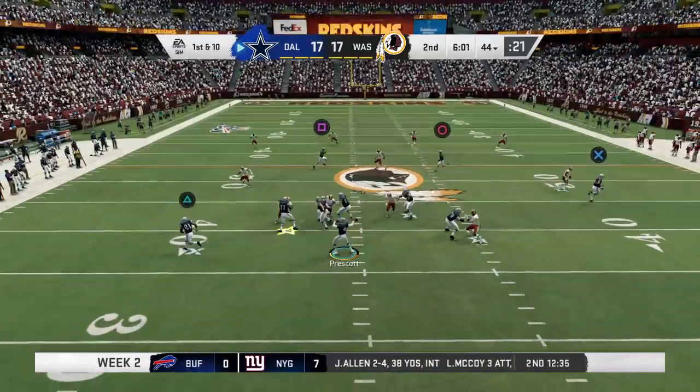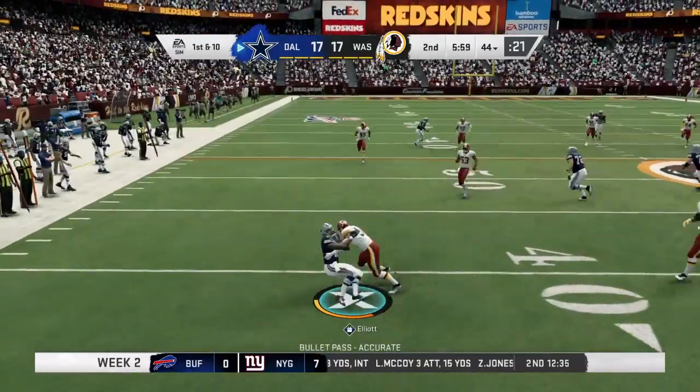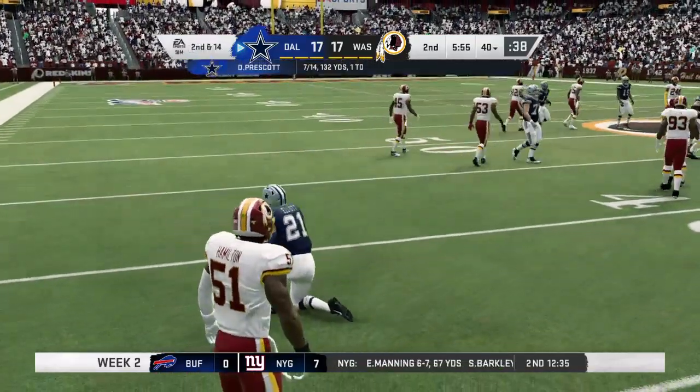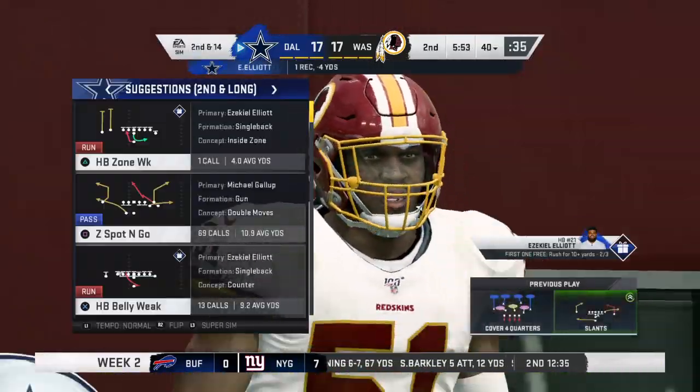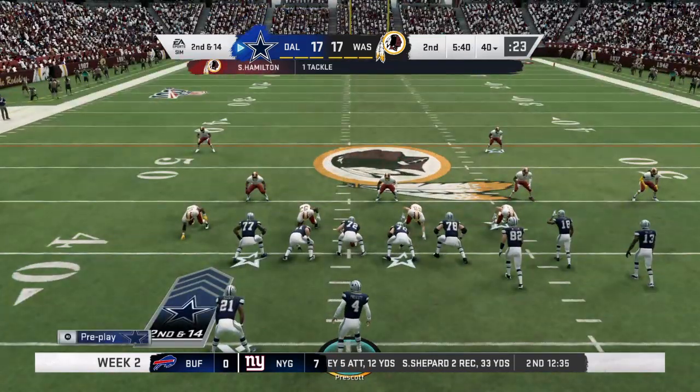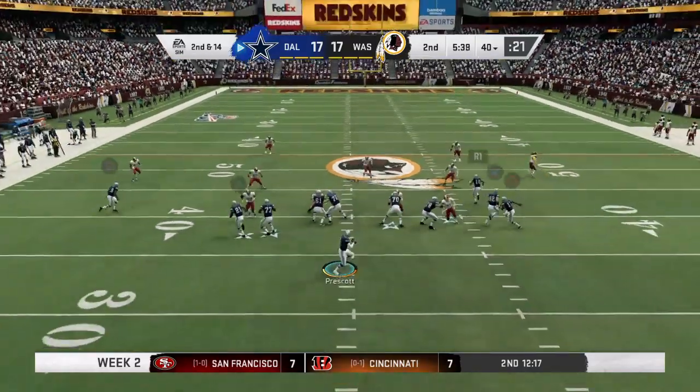Took just one play to move all the way to the 44 as they try again on 1st down. To throw is Prescott. Looking left side, and he's got a man. That's Elliott. And he'll be brought down, losing yardage back at the 40. That'll be a loss of 4 yards on the play. And that's going to make it 2nd and 14.